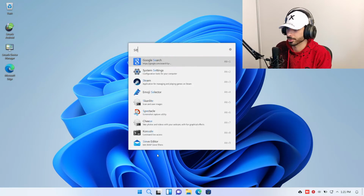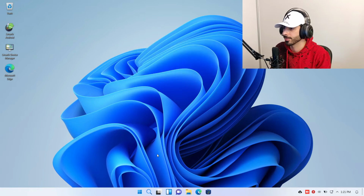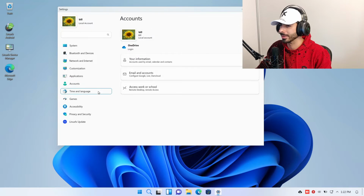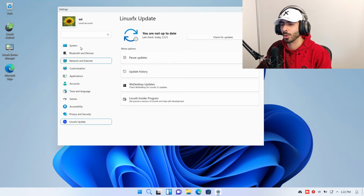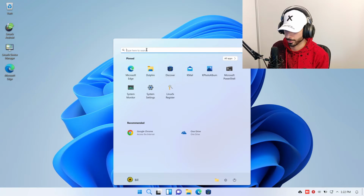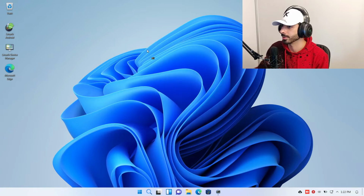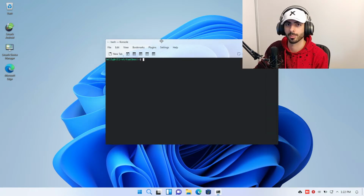And they have a weird search. See, can I find settings? System settings. Now this is very Windowsy looking, and I think the Windows UI actually looks pretty good. We came a really long way from Windows XP and the boxy feel of Windows XP and Windows 7, and even more boxier Windows 8. So if I write shell, we have PowerShell, we have console. I'm gonna use console for now because I prefer console, and then we can take a look at PowerShell later.